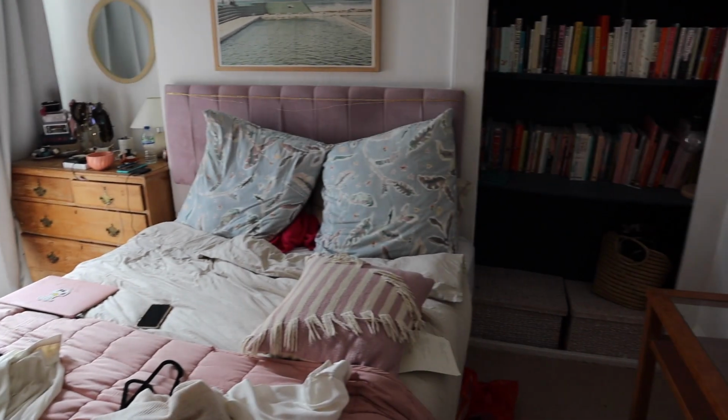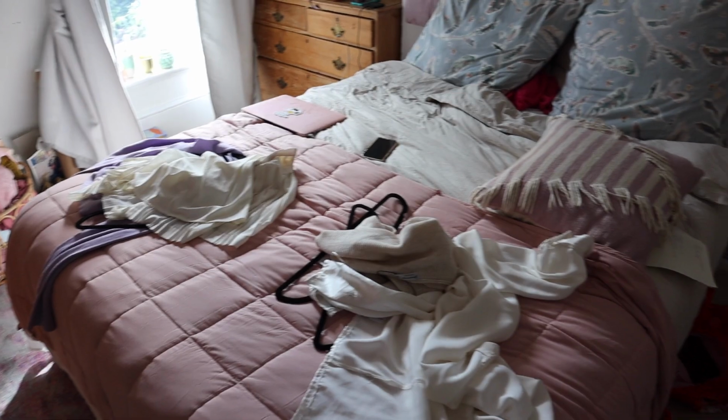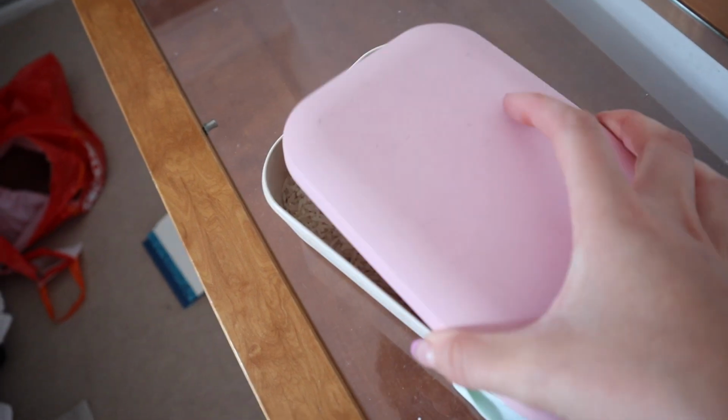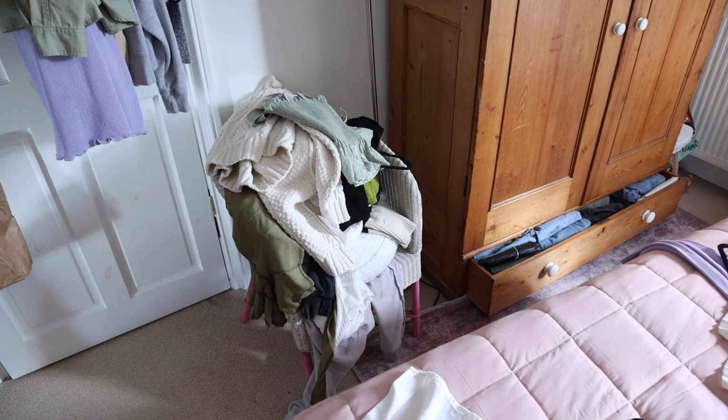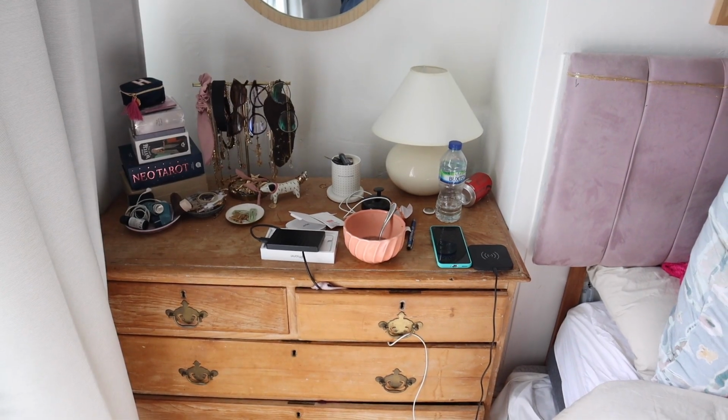Okay, this is the current state of my bedroom. You can tell I was filming videos this morning because I've just thrown clothes everywhere. We got some stuff on the floor. A container of rice from when I dropped my phone in the bath the other night. Don't want to talk about that. The clothes chair is in full force. Everyone has one though. It's fine. This doesn't look good. Basically, the whole room needs a good clean.